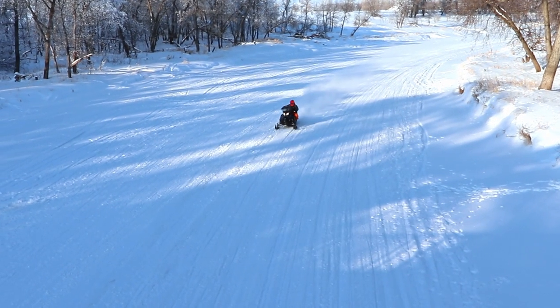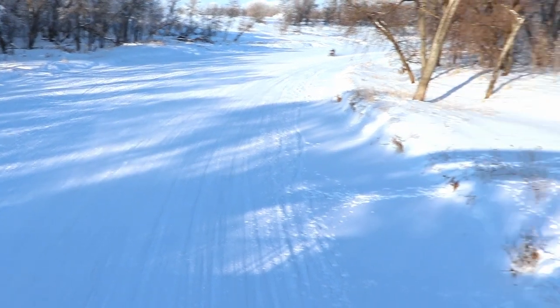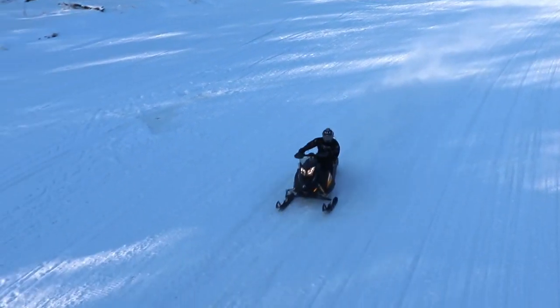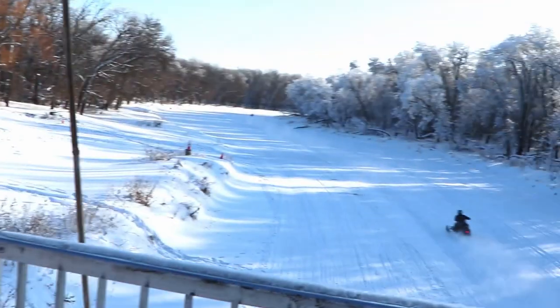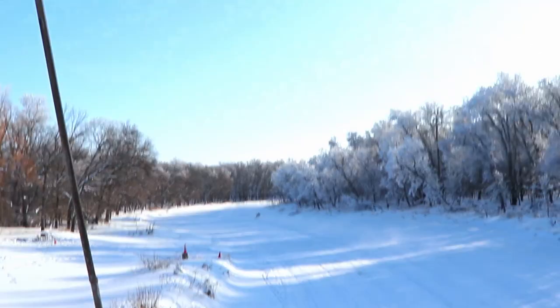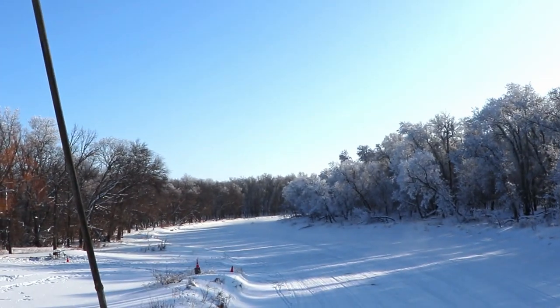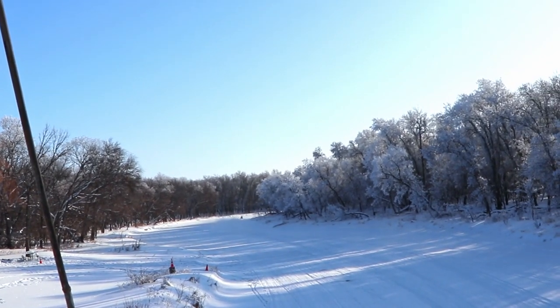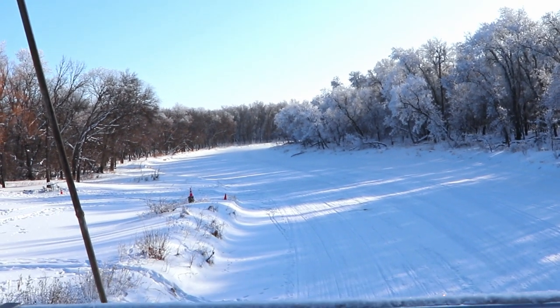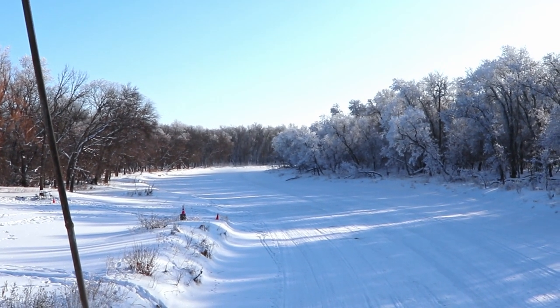That's right, yeah. Popular spot for snowmobiles. Whoa. Cool. I've never actually seen snowmobiling on the rivers inside the city. Or maybe just outside the city, I don't know.